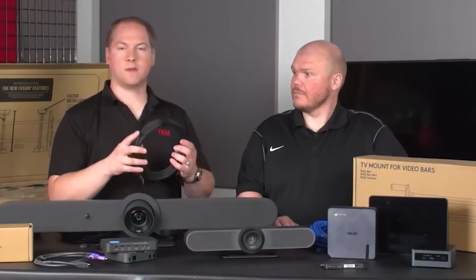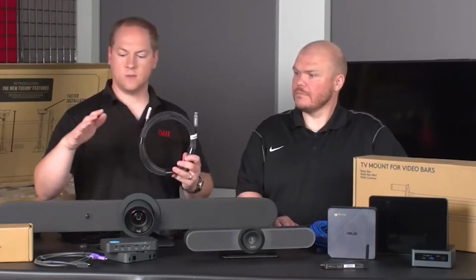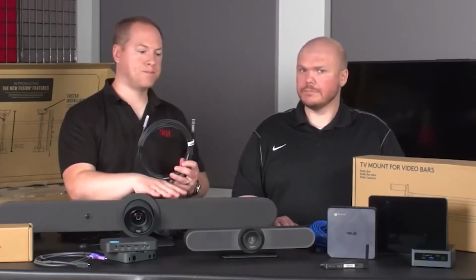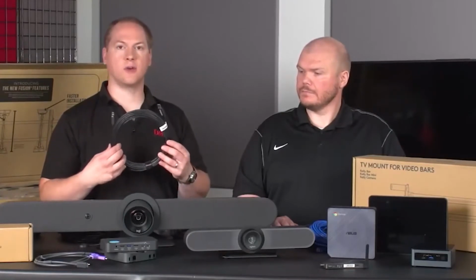But I know it's another cable, but it's very important that these right parts are on your bill of materials. So when we do the solutions, and that's why we have the review calls, we add the products that you're going to see, but these are the items that are behind the scenes that are necessary. It's not going to work without it.